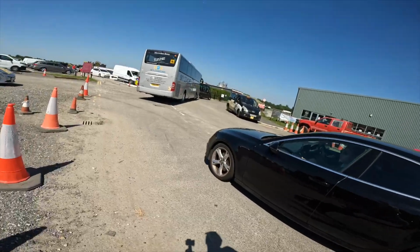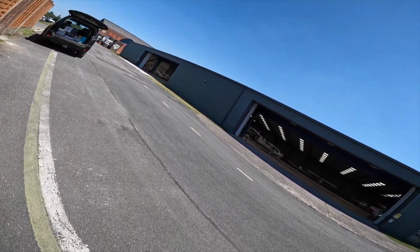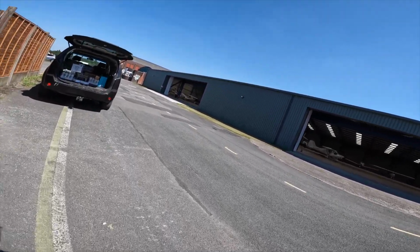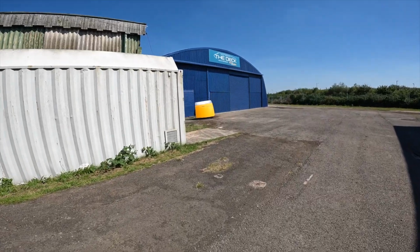Right, we've made it to Barton. Let's see if we can head round. Let's see if we've beat the 747. Let's go and have a look. This was it, crunch time. As I headed for the hangar that would be the 747's new home, it was clear the race was already over. The question was, would I find a 747 waiting for me?